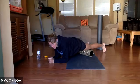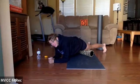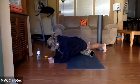Mine is like 1 second away from me. I'm going to wait till we're out of an exercise zone. Just safely, I'm going to wait till we're out of an exercise.